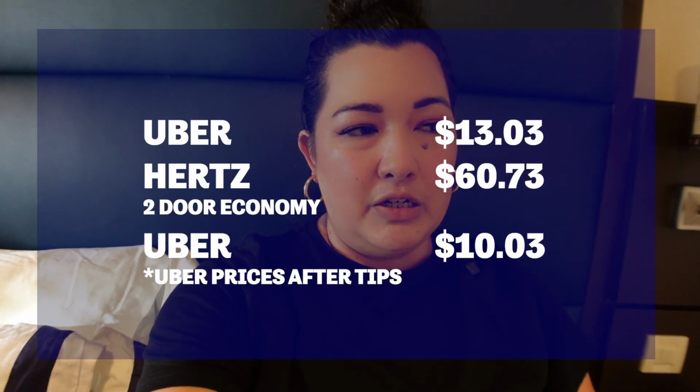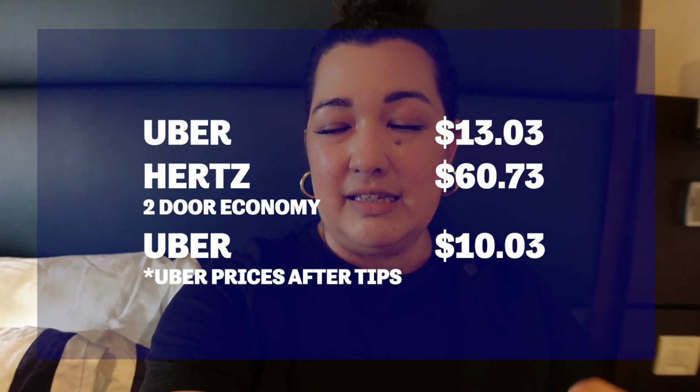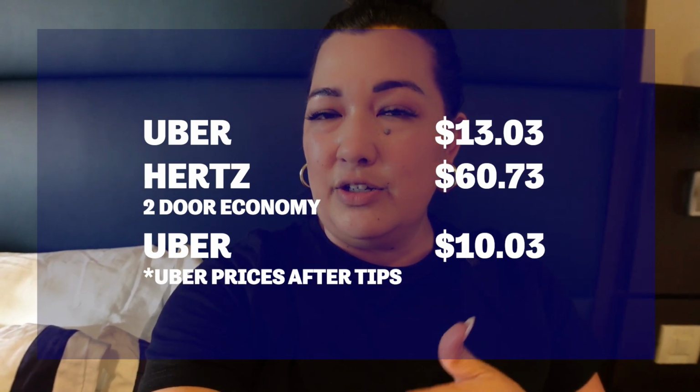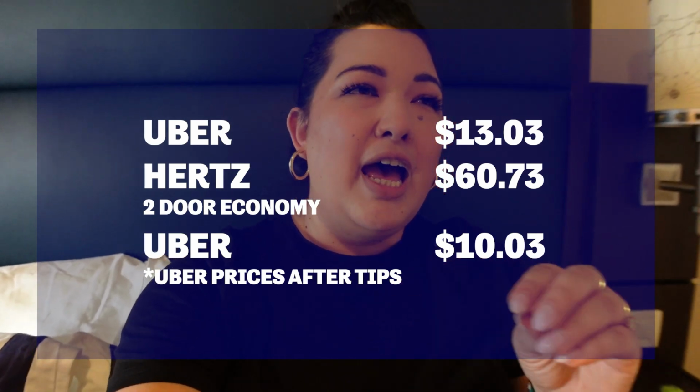So our Ubers today were $10 to the airport, $9 back. So not too bad. And this was the most expensive rental car that we had in all of the islands. Today's was $60, but it was nice because I rented a 2-door economy, small car. And then they gave us a Chevy Blazer.